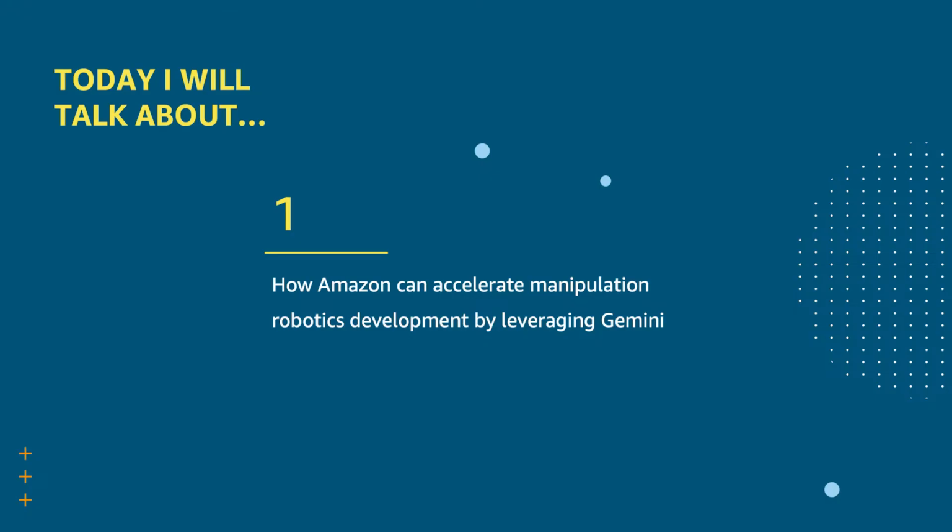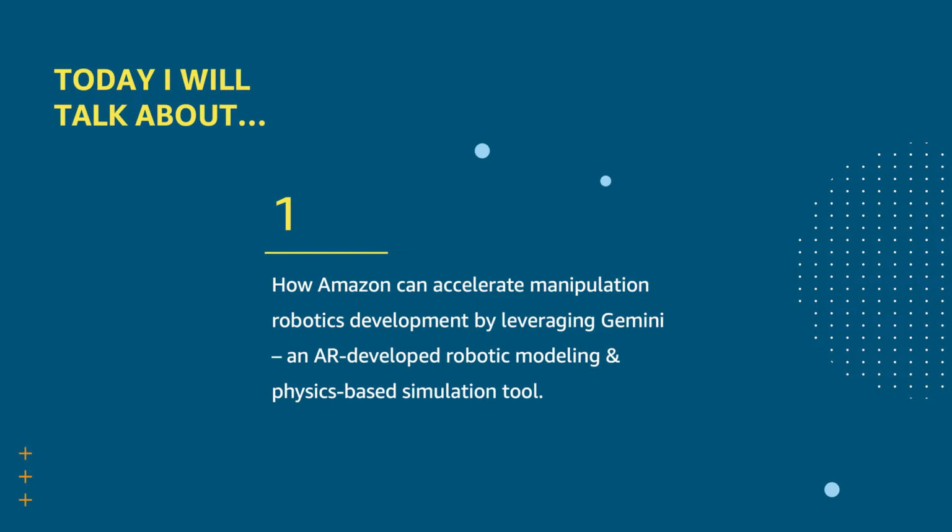Today, I'm going to be talking to you about how Amazon can accelerate the development of manipulation robotic systems by leveraging Gemini, which is an Amazon Robotics-developed robotic modeling and physics-based simulation tool. Before we talk about the details of Gemini, let's frame the problem we're trying to solve.